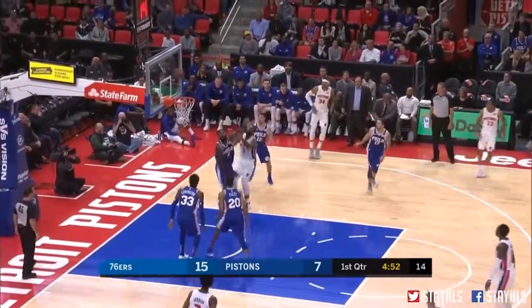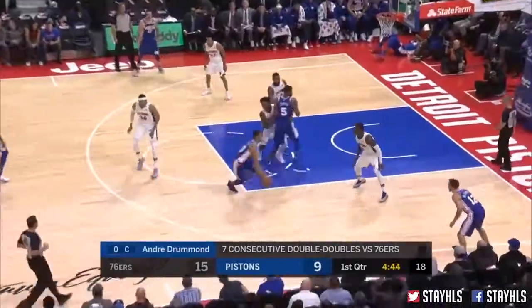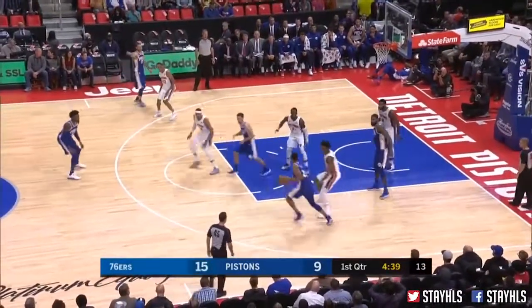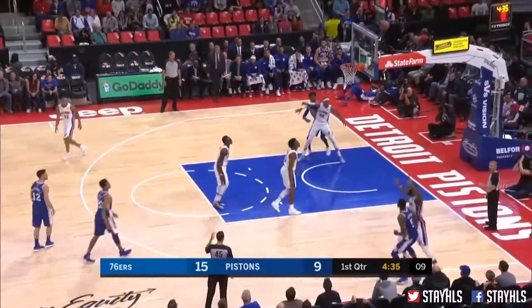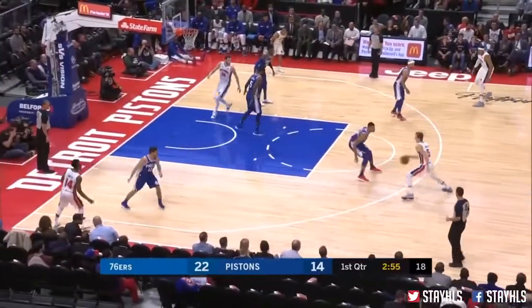Avery Bradley with a bounce inside to Dre. Hooks it off the glass and hits it. Looking for the basketball and did not waste any motion once he got it. Went straight to his move and it paid off. Amir Johnson's open. Why not? He triples, scored to stretch the lead to 8.